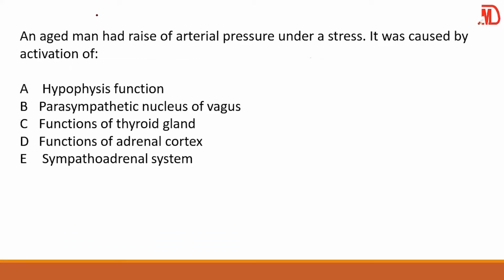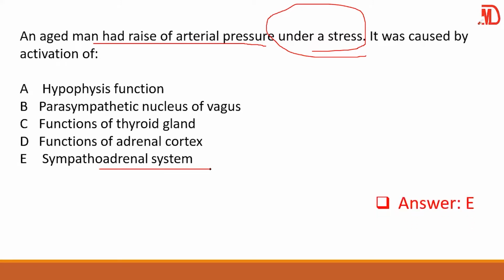All right, so what do we have here? We have an aged man with high blood pressure under stress. What is the cause? Of course, the sympathetic system, because of stress. So the answer is E.